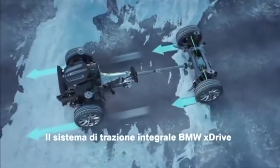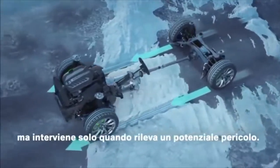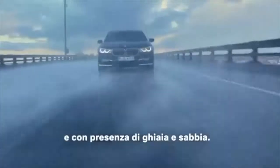The all-wheel drive system BMW xDrive is active all the time, but it only steps in when it detects potential danger. That way it supports you, for example, on gravel, sand, wet or icy roads.